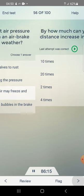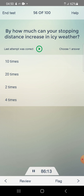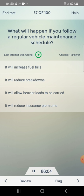Third one. By how much can your stopping distance increase in icy weather? 10 times. What will happen if you follow a regular vehicle maintenance schedule? So it will increase fuel, it will reduce breakdown. It will definitely reduce breakdowns.